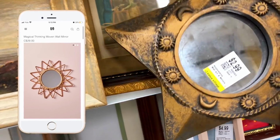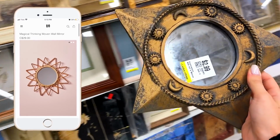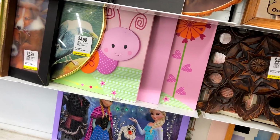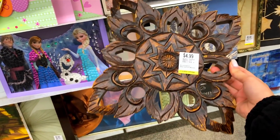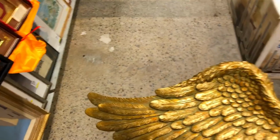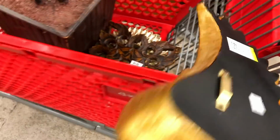One is another one of those circle mirrors. I'm telling you, I'm seeing these so much on Urban Outfitters right now. I found this little wall decor wooden piece that I thought would be cool to spray paint as well. And on top of that, I found this incredible already gold wing. I thought it was just so Victorian. Definitely something that would make the space look super luxurious.